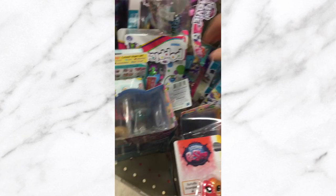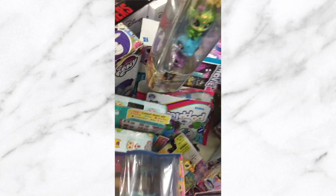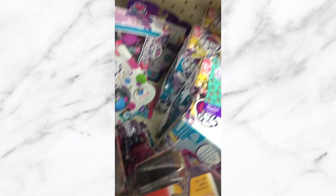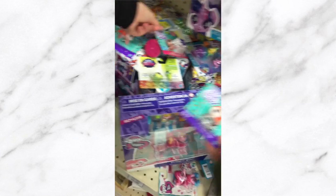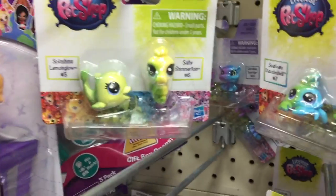I'll get this one. Are you okay with it being open? I'm just checking all of them. They'll be really cheap, so I guess so. Well, it says 30% off. No. There's these mini ones. And then this one, the packaging is kind of rude. Look at the dragon.